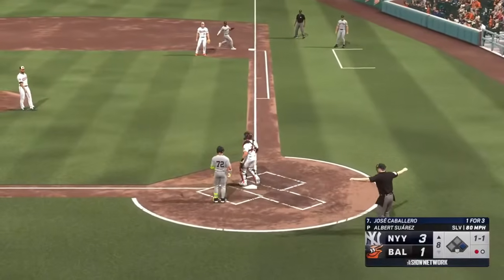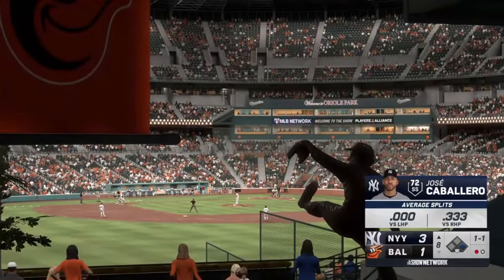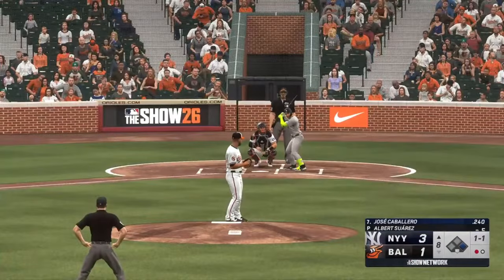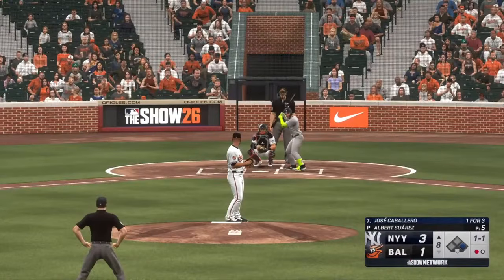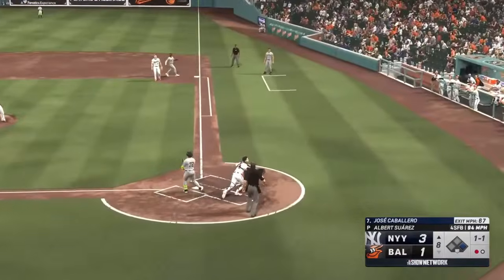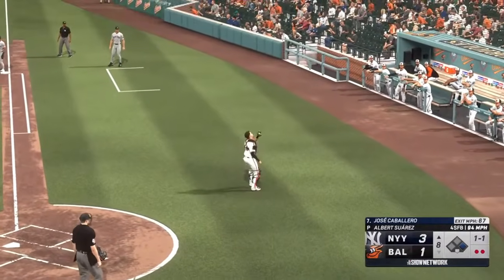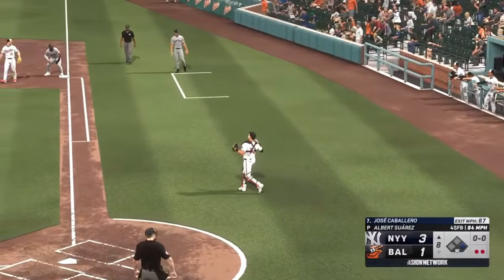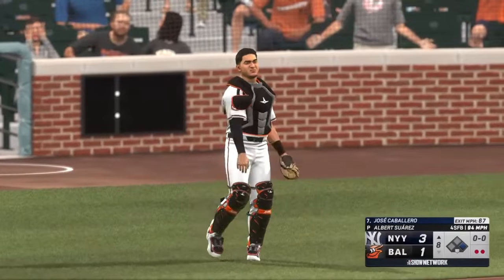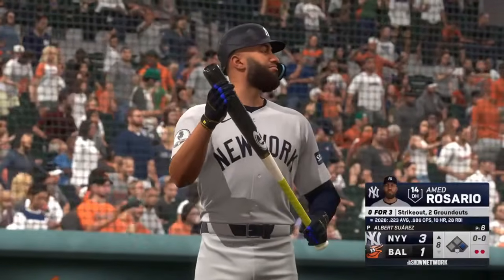In the dirt, blocked. This one popped up. Foul ground, first base side. And there's 2 down. Up next for the Yankees, the designated hitter, Rodon.